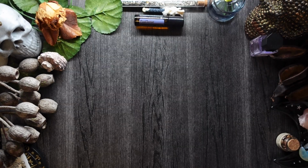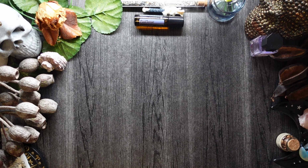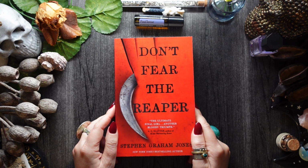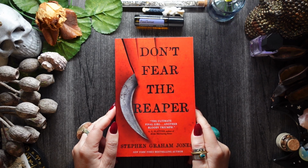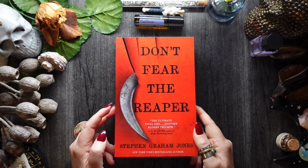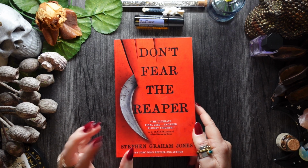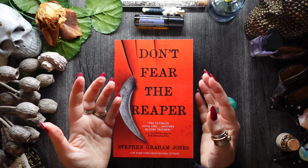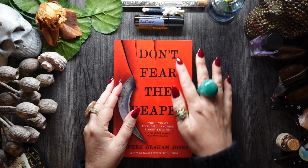I really love them. And then there's 2 books that I haven't read. So this one is actually a sequel. It's called Don't Fear the Reaper, and it's the sequel to My Heart Is a Chainsaw by Stephen Graham Jones. This is a horror book. It's a slasher horror book. So the slasher is a trope in the horror genre.